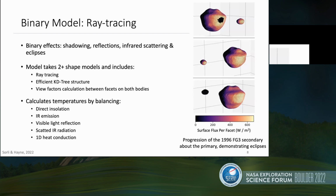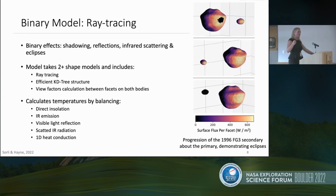We also calculate temperatures by balancing direct insolation, infrared emission, visible light reflection, scattered IR radiation, and 1D heat conduction. And we track shadows and eclipses like shown here on the right.